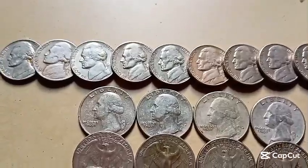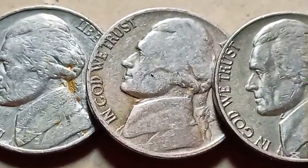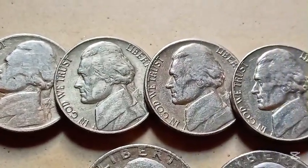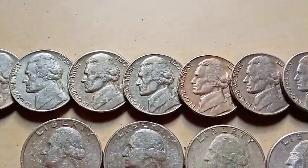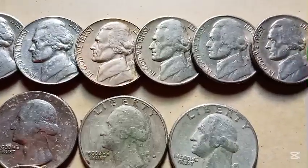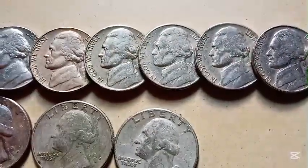What if I told you, the loose change sitting in your pocket right now could secretly be worth over $1 million? And the craziest part? Most people would never even notice. Right now, I'm holding two coins. A Monticello nickel and a Washington quarter. Nothing special, right? They look completely ordinary, the kind of coins you'd spend without even thinking twice.